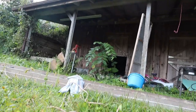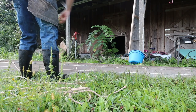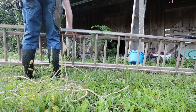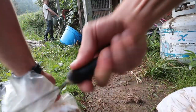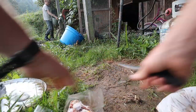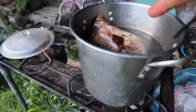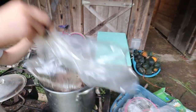What am I gonna do with this old wooden ladder? This is a widow maker if you ever saw one. A 50-foot wooden ladder. That mixed in there. Oh, that's some feathers, right? They'll eat that too. All right.